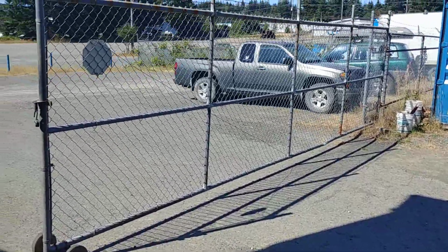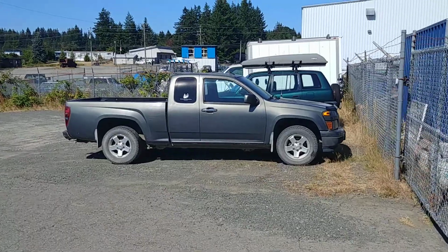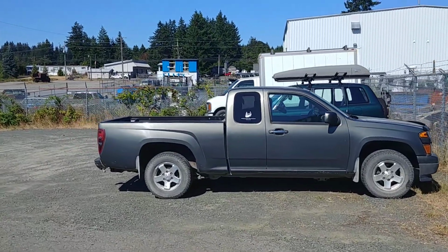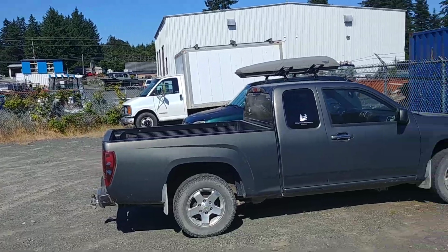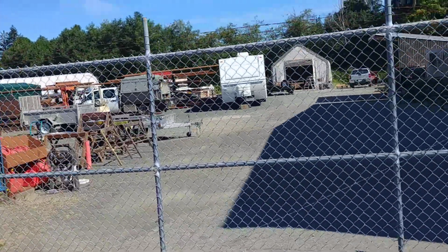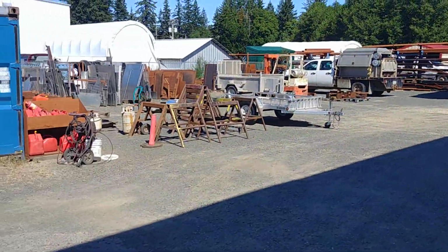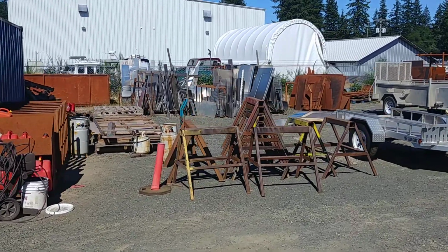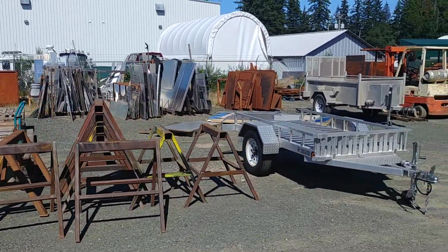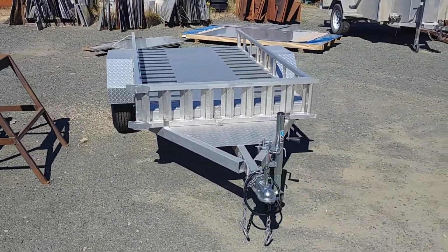In the background, there's a cube van that's equipped with a bending machine for doing tin work for gutters. There's a lot of material on site, stainless steel, aluminum there in the background. This is a new trailer that the company fabricated.